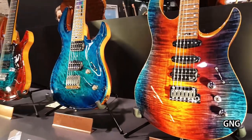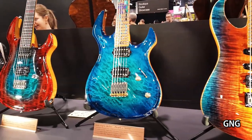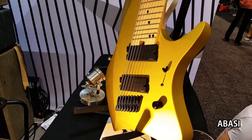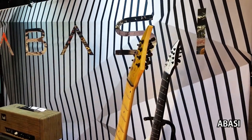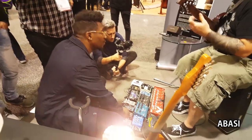G&G Guitars is a luthier from Italy. He's been building a name for himself, and rightfully so, because his attention to detail is just amazing. A bass guitar is kind of the hot topic of the moment. I didn't have the chance to try one because every time I walked by the booth there was already someone else playing. But I held one in my hands and it felt really comfortable.